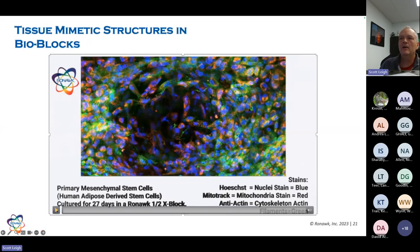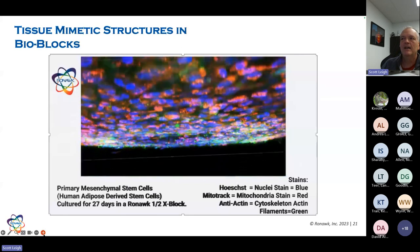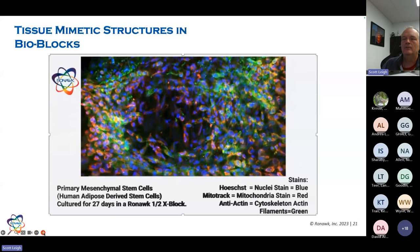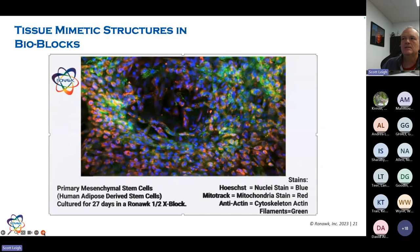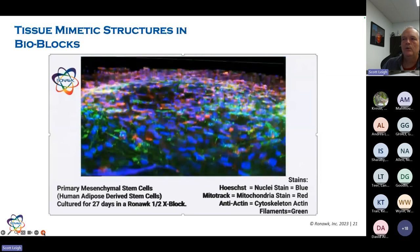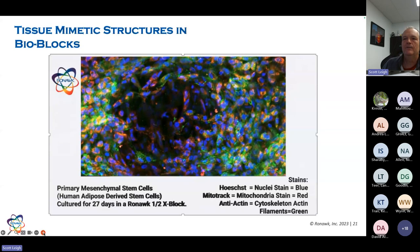These are primary mesenchymal stem cells that we grew for 27 days. Again, pretty much the same thing. This middle place, that's one channel. We're able to see cell migration, cell development, really beautiful images. Very, very healthy cells in this process.